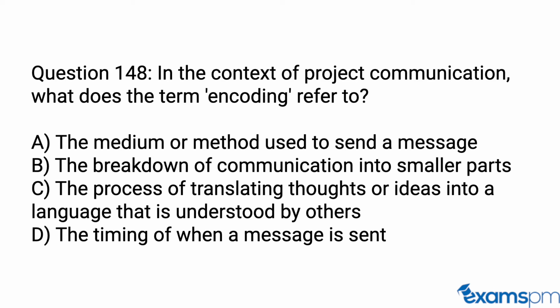Question 148. In the context of project communication, what does the term encoding refer to? A. The medium or method used to send a message. B. The breakdown of communication into smaller parts. C. The process of translating thoughts or ideas into a language that is understood by others. D. The timing of when a message is sent.